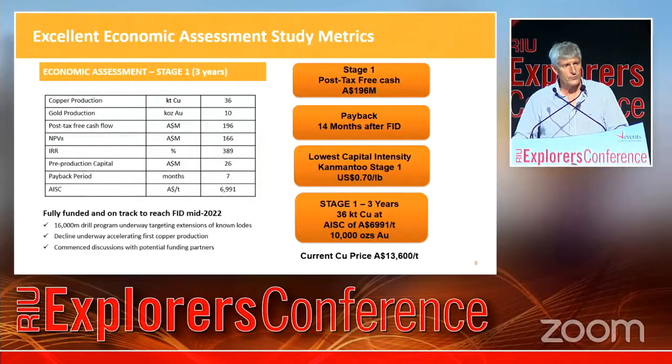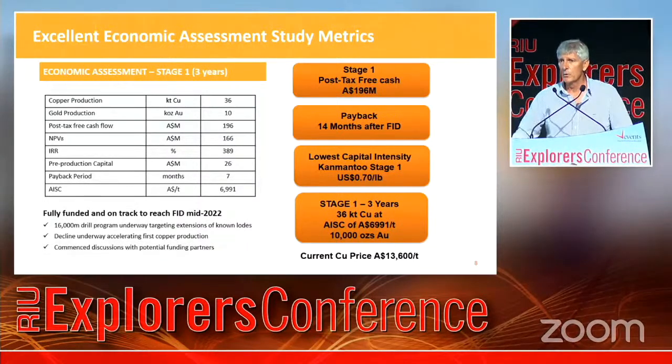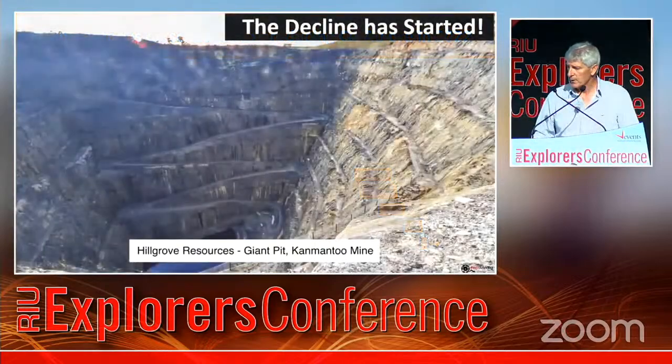Again, to reiterate, we're in a very different position to so many of the other explorers out there that are trying to finish the drilling, the feasibility studies. What will the prices be in the future? We're going to be producing later this year. We believe we are very undervalued because we have de-risked so much of our future operations. The timeline that you can see there with respect to ore production.